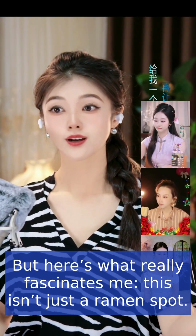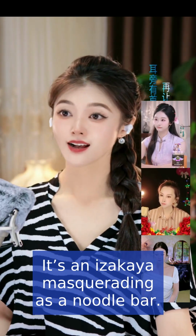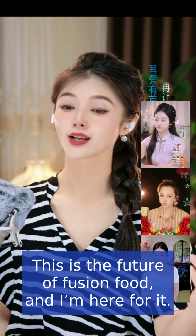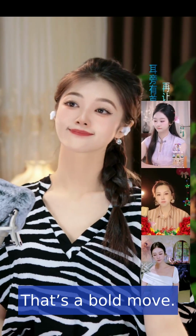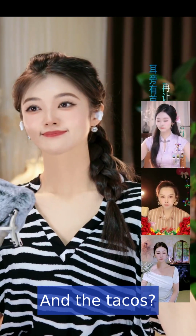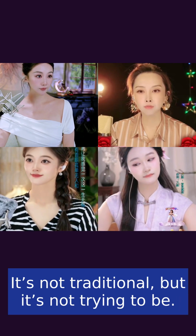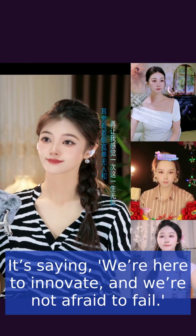But here's what really fascinates me. This isn't just a ramen spot. It's an izakaya masquerading as a noodle bar. Yakitori, sashimi, tacos with seaweed and rice? This is the future of fusion food, and I'm here for it. The Faroe Islands salmon? That's a bold move. Most places stick to Norwegian, but they're daring to stand out. And the tacos? They're like hand rolls with a twist: seaweed, rice, negatoro, foie gras. It's not traditional, but it's not trying to be. It's saying, we're here to innovate and we're not afraid to fail.